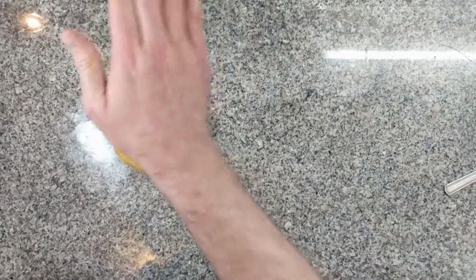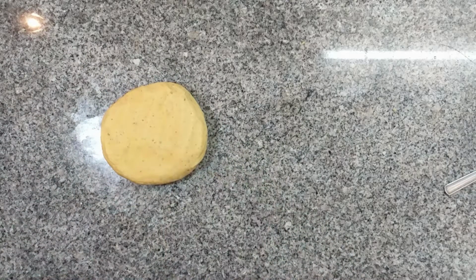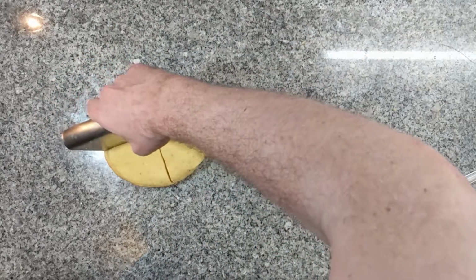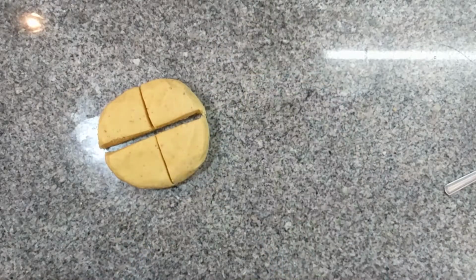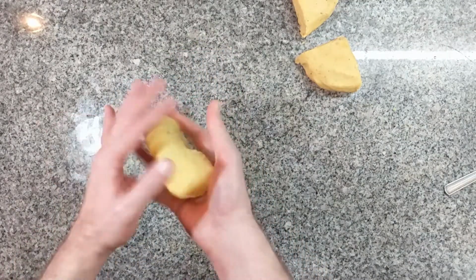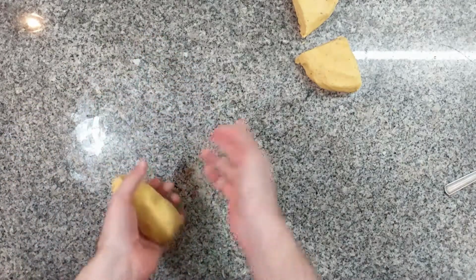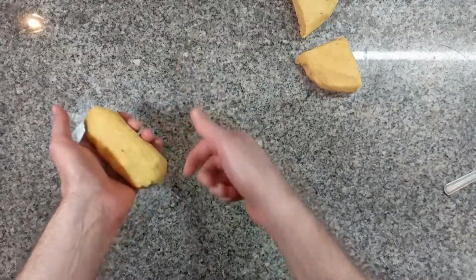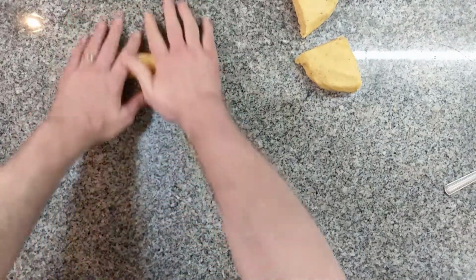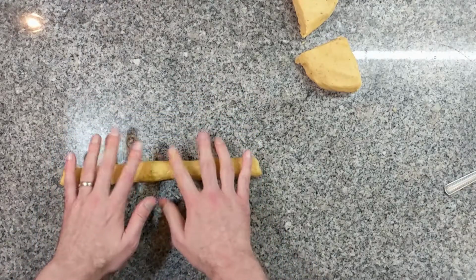Now I'm going to go ahead and cut this, or I guess divide it into 4 pieces. That's pretty good. And get them into little cylindrical shapes. If it's your first time working with this, you might notice that when you start to roll it out, it'll get sort of separated inside, and that's totally fine. Just find a way to have a little bit of patience and work with it. But no, that turned out pretty good.